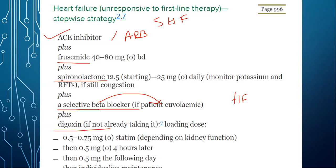Now, ACE inhibitor, furosemide, spironolactone, beta blocker, digoxin. Digoxin is nowadays not our favorable medication to give to the patient. We try not to give this because of the many side effects it has. There are other medications that can be tried in heart failure. Can anyone tell me, let's say you have tried ACE inhibitor, furosemide, spironolactone, beta blocker, but the patient's heart failure is still not well controlled. Is there a medication that we can try?